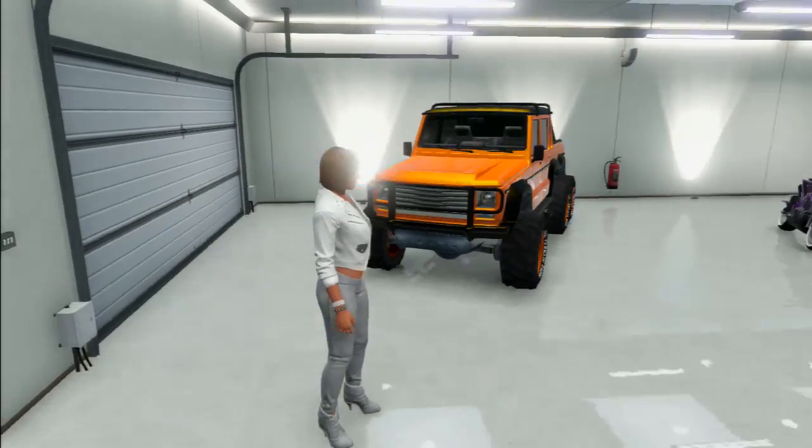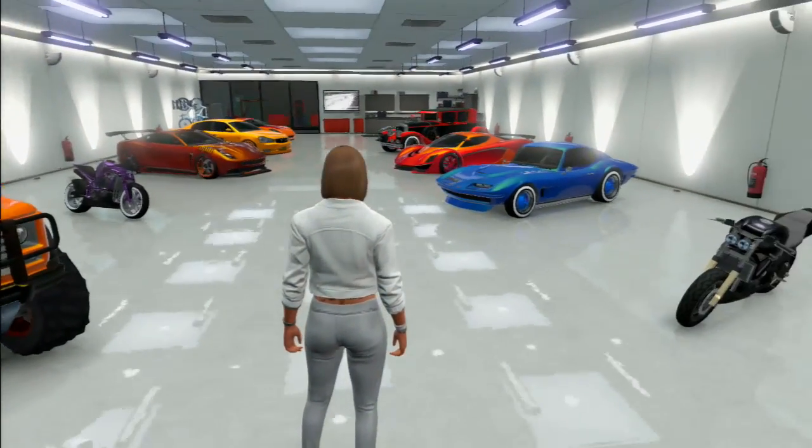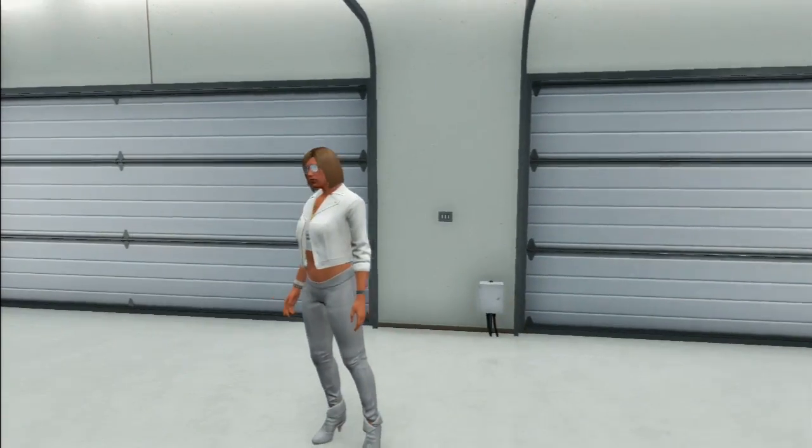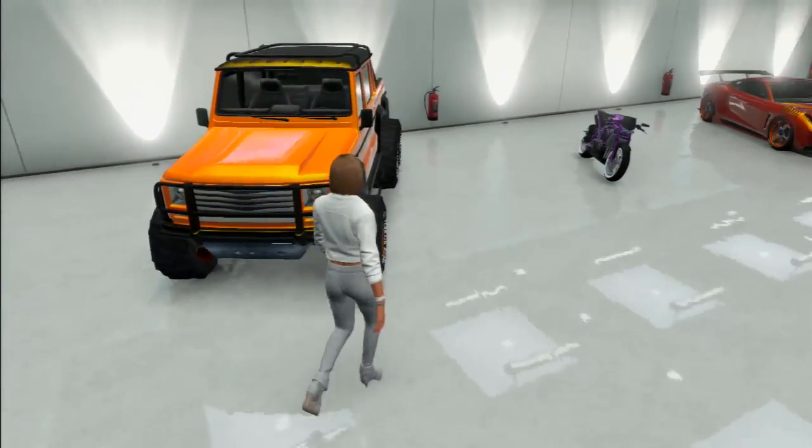Alright, sirs, we are back in my other garage now. This is more of my low-end garage, but there are some fancy cars in here just because I haven't gone back to rearranging my garages back to low-end and high-end garages. So again, let's start over here first.